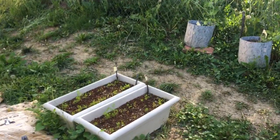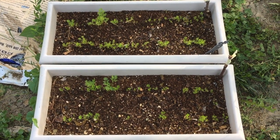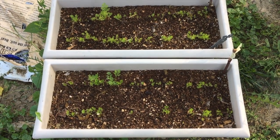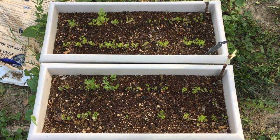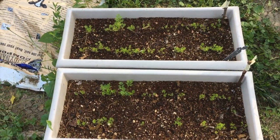I guess I'll also show you the carrots. We do have some carrots. We put them in this. It's a lot of coconut loam, because they like really easy to penetrate soil. And also they just are not heavy feeders. They don't need a lot of food. So yeah, that's it.